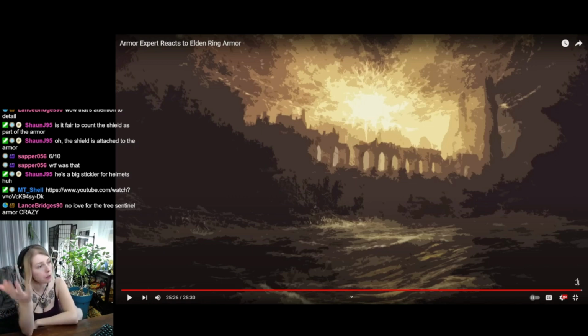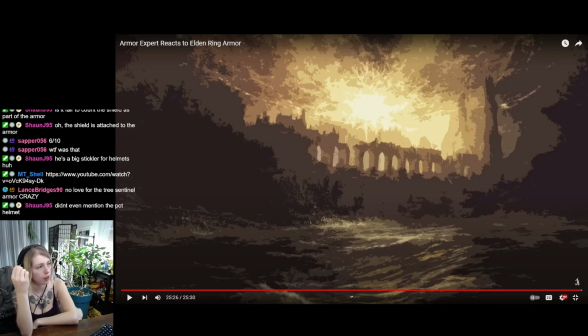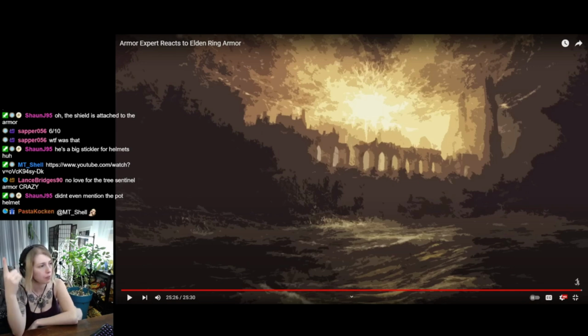Honestly, the helmet would be really important, because one, it has to protect your head, which is arguably the most important part of your body. And two, vision makes up such a big part of being able to fight. You know what I mean? You need to be able to see. So if you can't protect your head and you can't see, then it's stupid. It's a really bad helmet, unless it's literally just decorative.